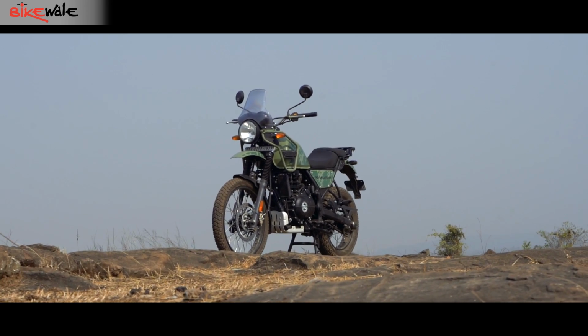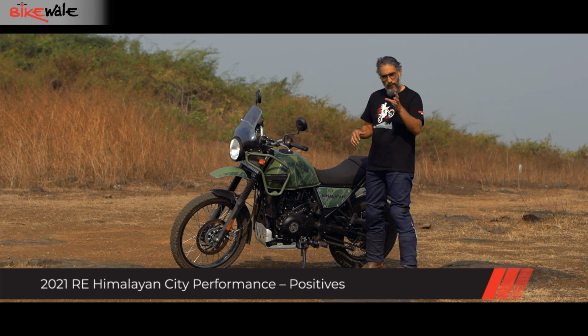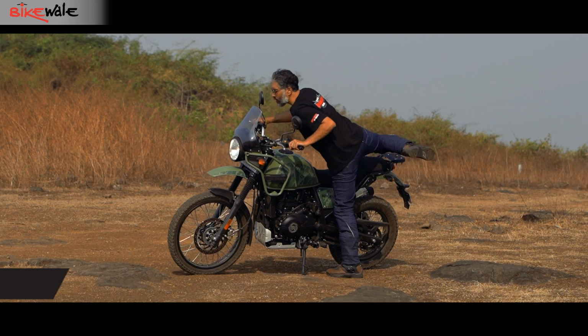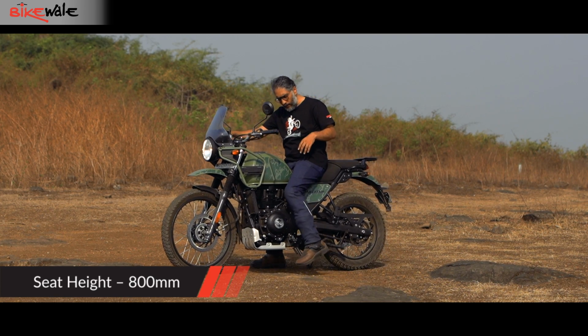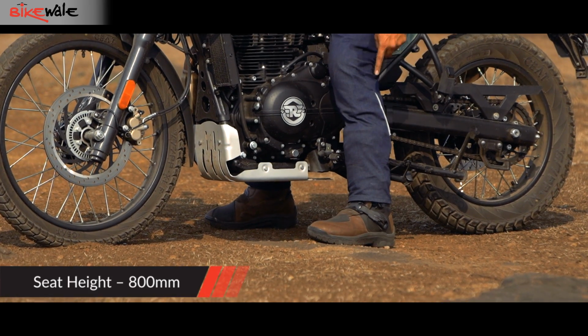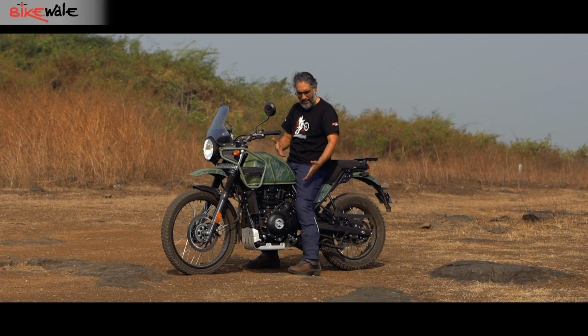Now, given that I'm an optimist, we're going to start with the good things about the Himalayan when it comes to the city. And first thing is that it's a low bike in the sense that you can comfortably swing your leg over. And when you do, it's very easy to put both your feet firmly on the ground. I am in these boots 5'9", and it's no trouble for me at all.